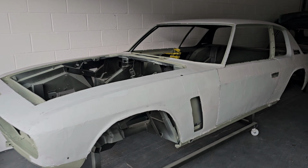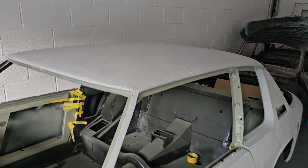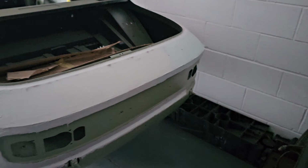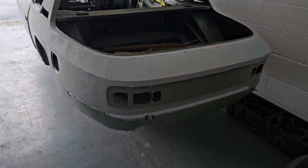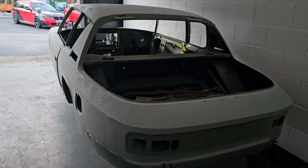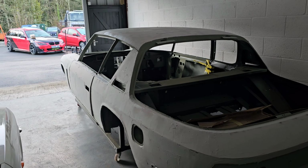Okay, that is now the Jensen fully into filler then. So we went ahead and did the roof as well, did a few of the door edges, all bits and pieces around the rear end. So I've left the front and the rear end basically from the lowers down at the moment. We've got more than enough work to be getting on with to start with. Done the main parts of the body.